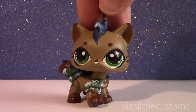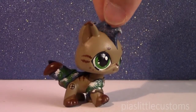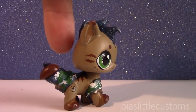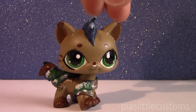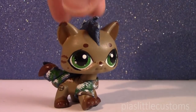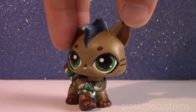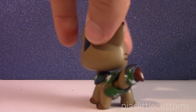Then we have my custom inspired by planet Earth. This one features a kind of mohawk that is supposed to look like waves, and it also has this kind of scarf thing going around its body that is supposed to look like Earth when viewed from space. So it's a little bit strange in that way. Other than that, I wanted to keep the colors kind of neutral and earthy looking, and that's the symbol for the Earth in case you didn't know. And I think that it turned out really lovely as well. I had so much fun creating this one. I think it turned out pretty original looking.